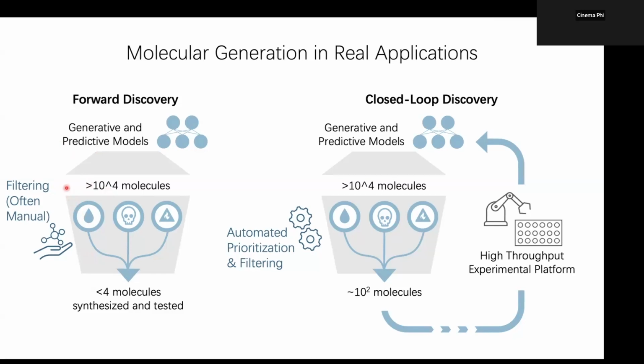In this case, I said 10 to the 4th molecules, but this can be a lot higher than 10 to the 4th. And then we apply some combination of computational and, realistically, often manual filtering to get down to a small number of feasible molecules that we can synthesize and test. And so the vast majority of examples of using molecular generation in real-world applications generally follow this forward discovery framework.